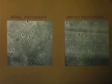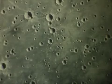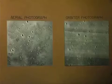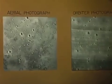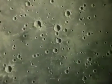But how closely does it match the topography of Lunar Site 2P6? This is the orbiter photograph of the lunar surface. And this is an aerial photograph of the new crater field. The size and location of each of the 426 craters have been reproduced with remarkable accuracy.